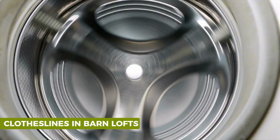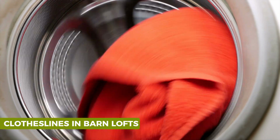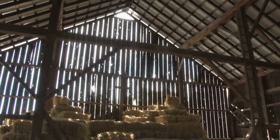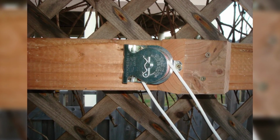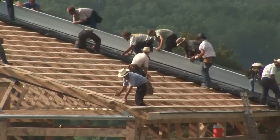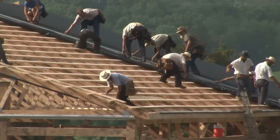Dryers make things fast, but they also use tons of energy, and they're not always gentle on clothes. The Amish have a smarter way, and it starts with looking up. Inside their barns, way up in the lofts, they stretch long lines of sturdy rope from beam to beam. This is where clothes go to dry. Why? Because heat rises. Even on a warm day, the top of the barn catches more heat than the bottom, and that makes drying faster.